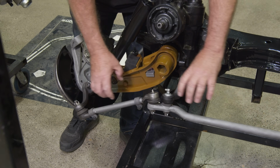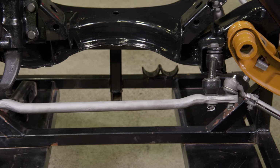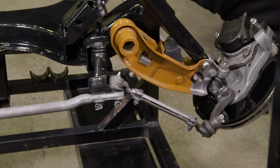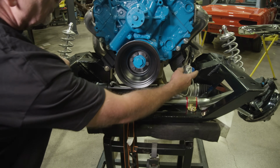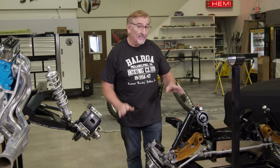They bolt to the knuckle, the upper control arm goes onto it, and that is the geometry of your entire front end. But because of all these joints, there's a lot of room for play in there. Whereas on our rack and pinion, you don't have nearly as much. You have the rack and pinion, outer tie rod ends, an adjustment sleeve, and you're done.